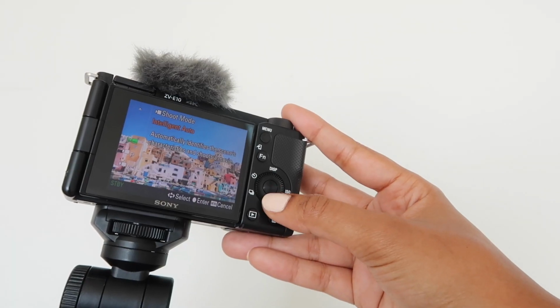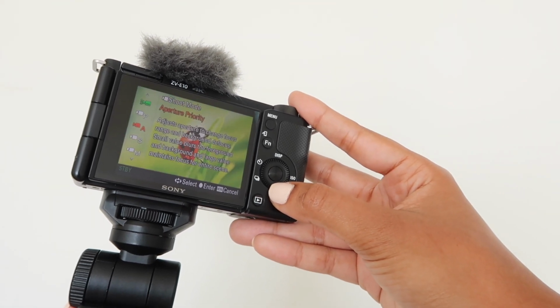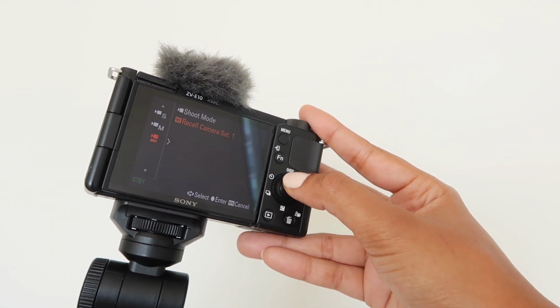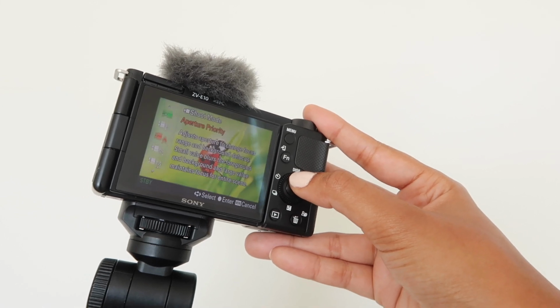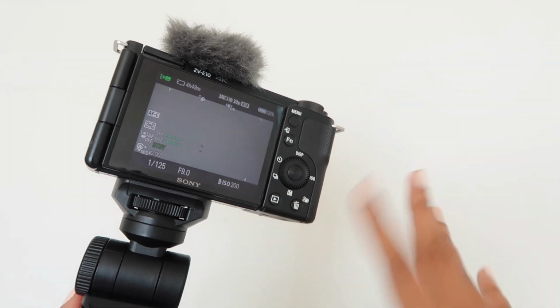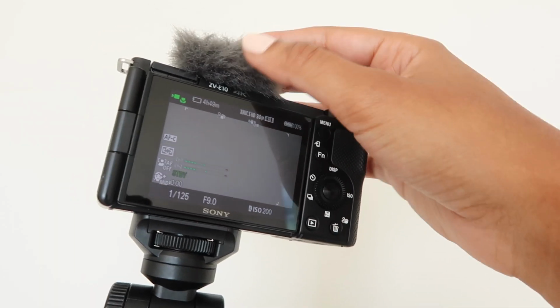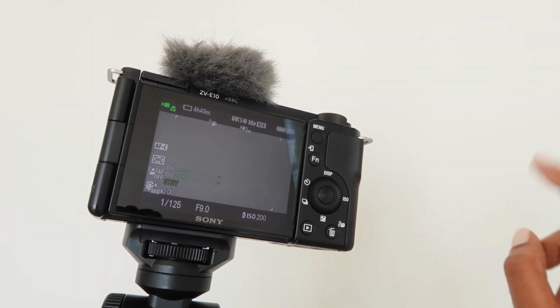For the shoot mode, I'm currently using it in intelligent auto, but you can select any of these as well and go manual if you like. But for someone like me, I just like going intelligent auto and it just does it for me. But yeah, overall, I just really been loving this camera, and I also want to show you guys the mic and the lens that I also got.